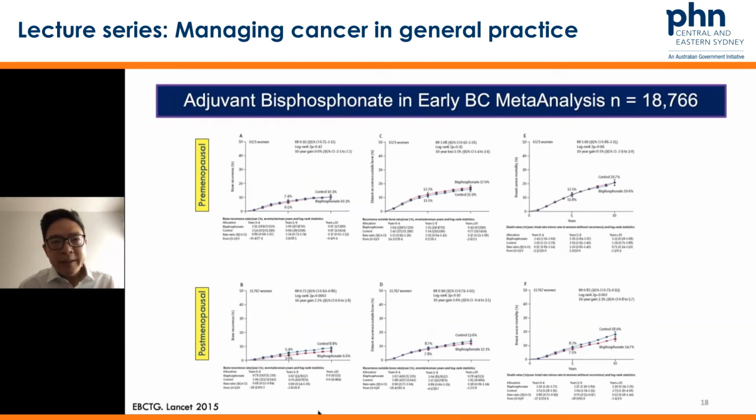We also consider, in some patients, giving adjuvant bisphosphonates, which are used to treat osteoporosis. And what this meta-analysis of a large number of patients shows is that when you give bisphosphonates, there's really no difference in outcomes in premenopausal women. But what you actually see, in terms of recurrence as well as breast cancer mortality, is that there is a slight benefit in the postmenopausal group when a bisphosphonate is given. The exact mechanism of this is unclear.